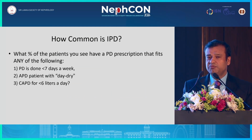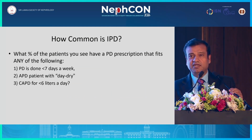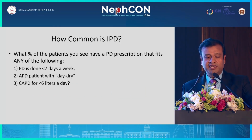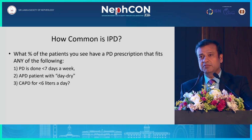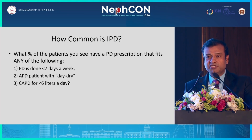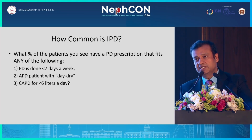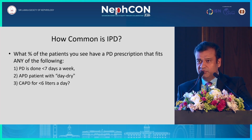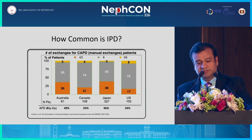And how common is incremental PD? Well, if I ask in the hall right now, how many of you have a PD patient who is doing less than 7 days of all cycles, an APD patient who keeps himself day dry, or a CAPD patient who does less than 3 cycles a day? Again, they all would be incremental PD. Quite a few of us have actually been doing it, as I said, for various reasons.